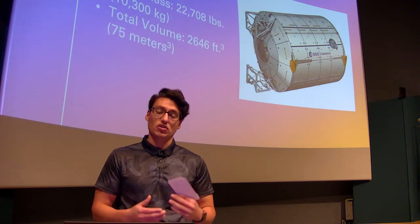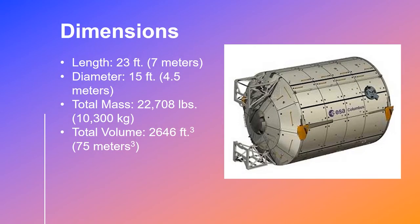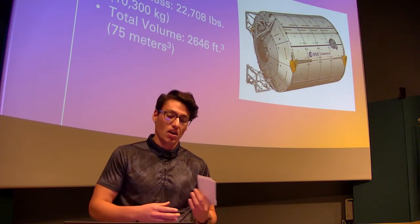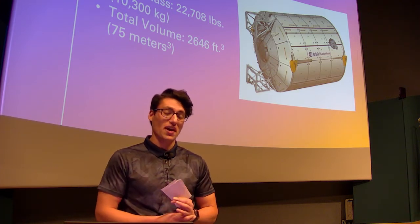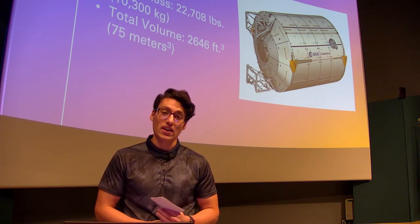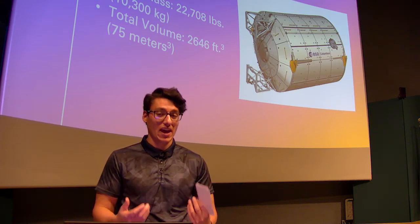And although from these pictures it looks absolutely massive, these lab modules, or at least in the case of Columbus, are not as big as you'd exactly think. Columbus has a length of about 23 feet, which isn't all that long. It's less than 10 yards on a typical football field in those 10-yard increments. In terms of diameter, or from each end to each end in terms of width, it's about 15 feet. And if you're curious what that is expressed in volume, it is 2,646 cubic feet of space. Also, if you're curious just how much this thing would weigh here on Earth, it has a total mass of about 22,708 pounds. So although it isn't massive, it is pretty heavy.